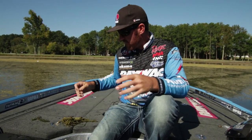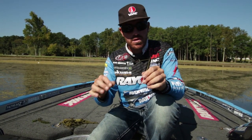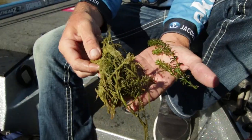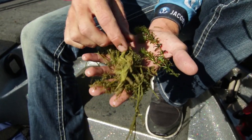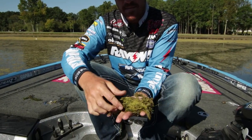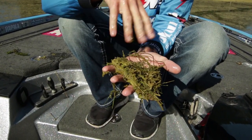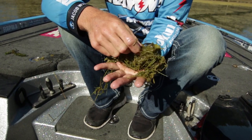This is what I'm really looking for. I'm looking for the stringy stuff. Now this is still hydrilla. You'll see a couple little strands of it. Right here is a glob of what I'm really keying in on. You can see some of this green stuff, the slime. It's a lot less, it's more stringy, and that means it's more hollow underneath. So that's what's going to be up underneath the mat.